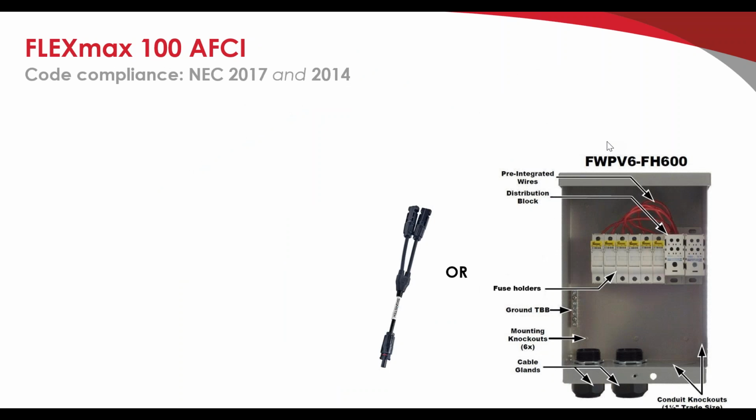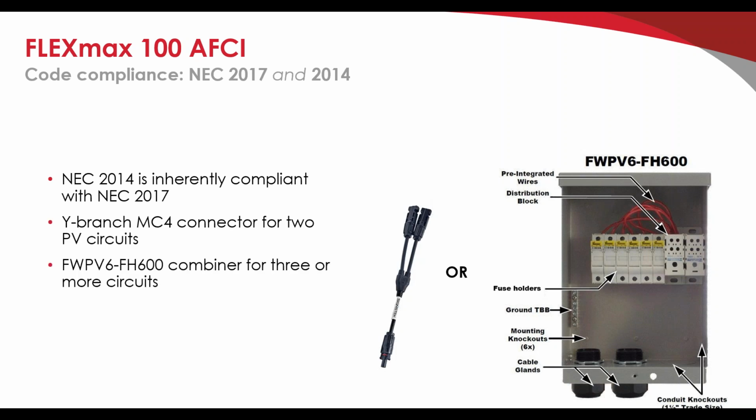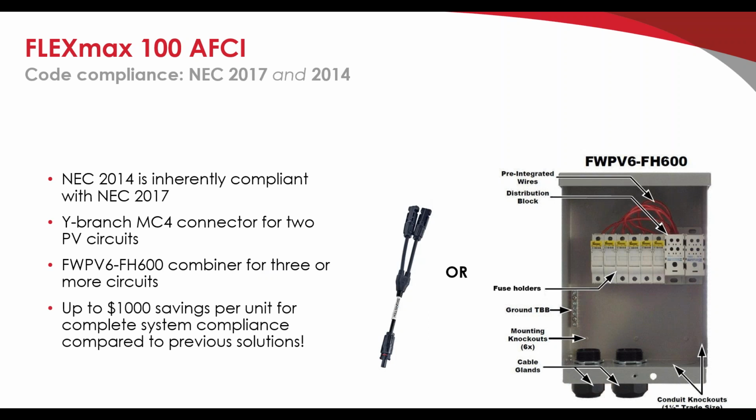So what does that mean for compliance? Well, it's good news, certainly. Now, instead of having to deal with the big $1,200, $1,500 rooftop combiner with arc fault built in, if you're using only 2 strings, which is possible with a 300 volt charge controller, if you don't need a ton of PV, these Y connectors work. I think I got this image off of Google, so I don't know what brand that is, but I'm sure AE carries Y branch connectors. Or our low cost combiner. Of course, there are other low cost rooftop combiners on the market, but this is our low cost version that comes with the fuse holders installed, FWPV6 FH600. So this is instead of the big ICS Plus packages that we've sold for the last couple of years to comply with NEC 2014. And this is where that $1,000 plus savings comes in. Both of these options are very inexpensive compared to the ICS Plus.